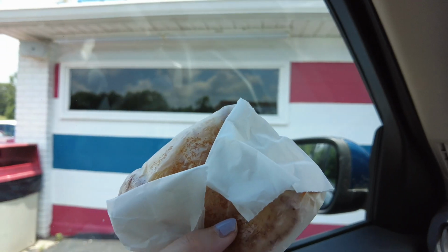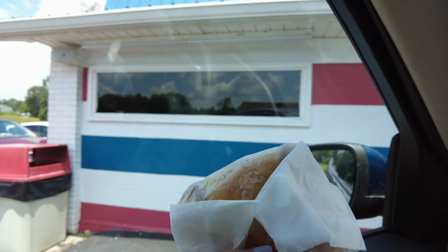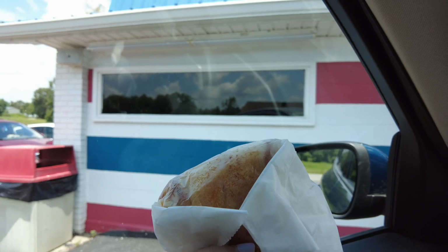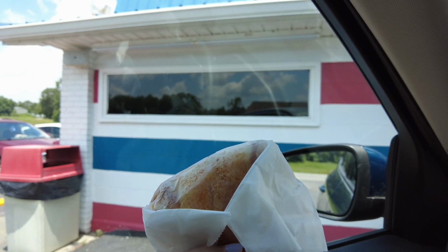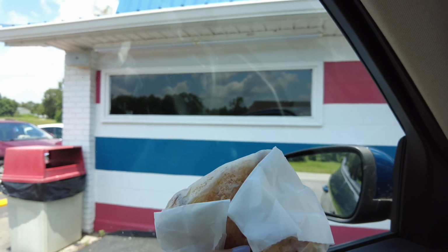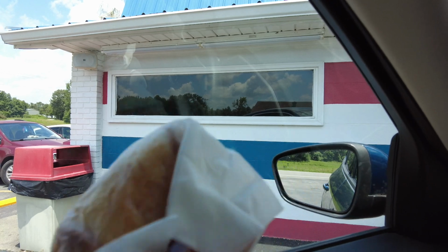So we're at the Island Dairy Freeze, and you pull up, get out, and you go to the window, and they have a bunch of shakes. And what is yours called? It's like a blizzard. I don't remember what they called it. And I got a grilled cheese and a water. I didn't want to eat too heavy because we're out in the heat.